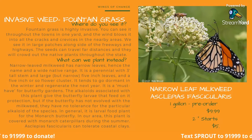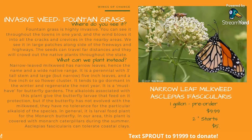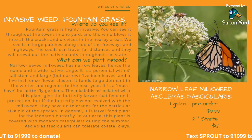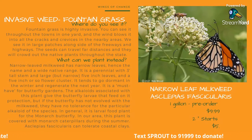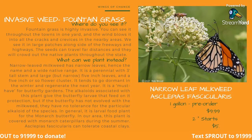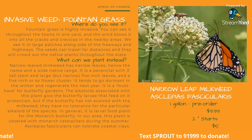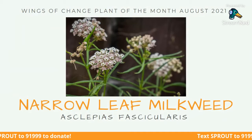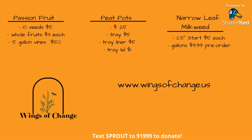We can get it in 1 gallons from Moosa Creek. They're $9.99 each, or you can get 2-inch starts for $5. There's a bunch of habitat plants that we can get, so we can pick out a whole garden series for you if you'd like. So that is about the narrow leaf milkweed. Okay, and there it is, just another picture.